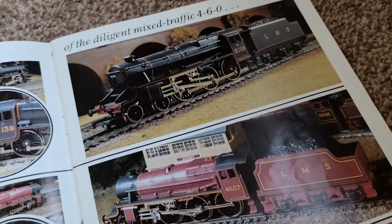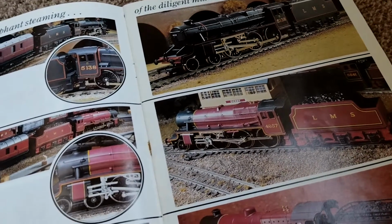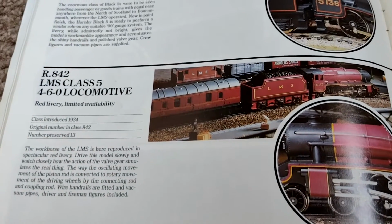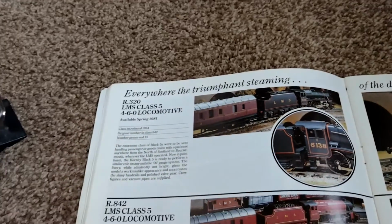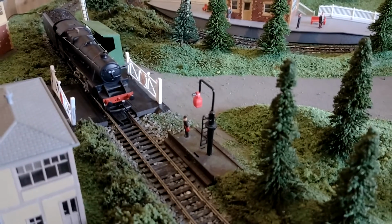So I'll read down from the R842, the red one. It says the workhorse of the LMS is here reproducing spectacular red livery. Drive this model slowly and watch closely how the action of the valve gear simulates the real thing. The way the oscillating movement of the piston rod is converted to rotary movement of the driving wheels by the connecting rod and coupling rod. Wire handrails are fitted and vacuum pipes, driver and fireman are included. So there we go. Now, this is 1981. That means that this is a 40-year-old locomotive that appears to have never been run. So let's have a look and see how indeed it does run.